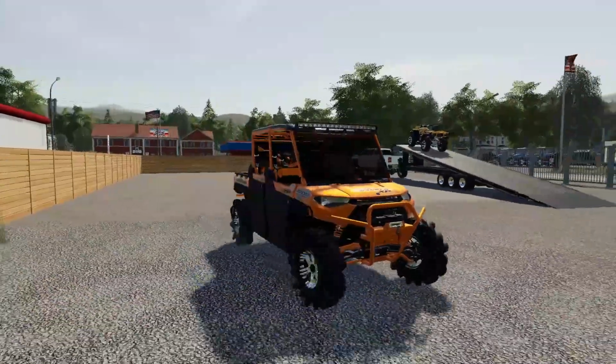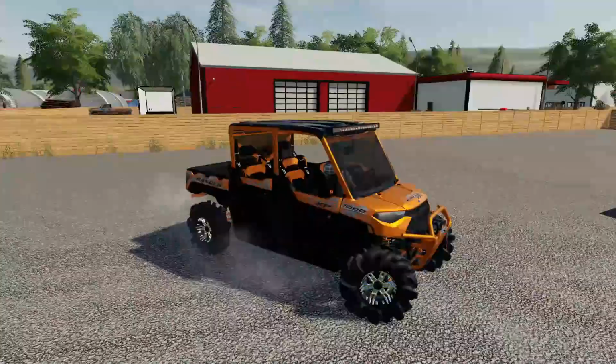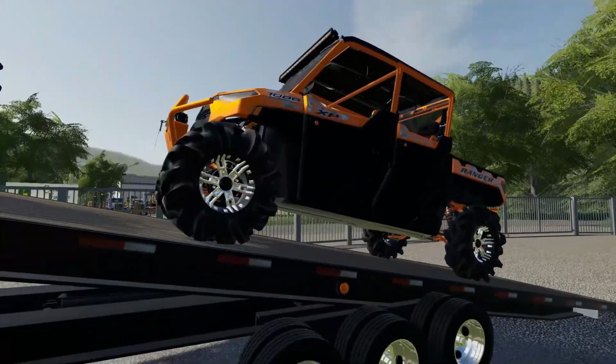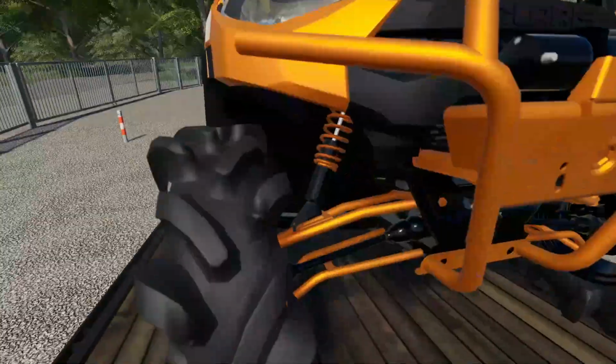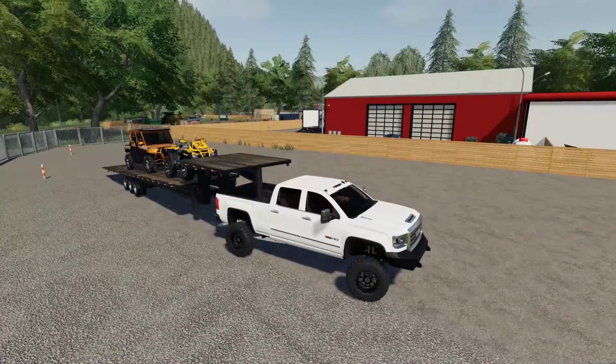There we go. This kind of looks like the other Ranger we have, except it's just newer, and I think it's a bit more of a mudding version versus that stock looking Ranger that we have. I mean, even though we got portals and mud tires on it, this one I think is more built for mud than anything. We'll get this thing strapped down here, fold up the trailer, and we'll be on our way.